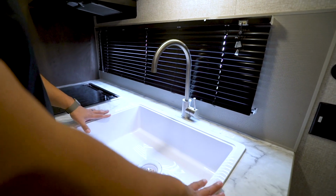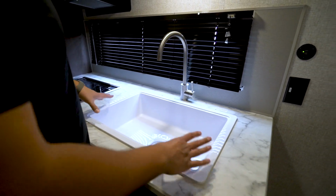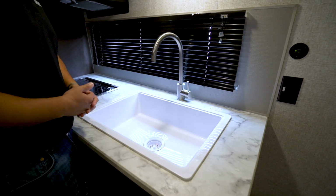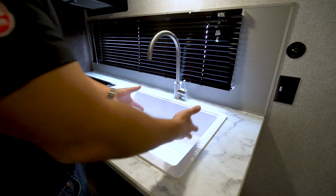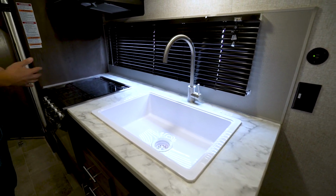High-rise faucet, big single basin sink. This again, it's a love it or hate it thing. Some people like the big single basin because you can fit residential pots and pans down in there easier. Some people don't like it because it's a little bit tougher to wash and rinse dishes. You kind of have to get a separate container almost for washing. But again, take it for what it is. You love it, you hate it.